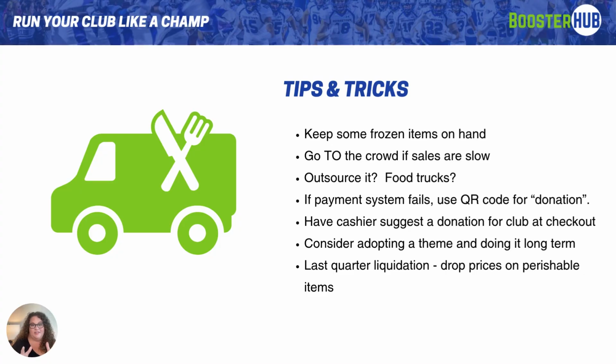Consider adopting a theme and doing it long term. We have a local high school band here in Texas that does a catfish fry every Friday night, and they're known for it. So all the other schools that play at that particular school know that on Friday nights you can go there and get the catfish. It's a big operation and they have to plan for it, but it's gotten to be famous and they sell more because of it. So if you can think of something that you can incorporate into some of your school spirit and your activities and make an event or food that your concession stand is known for, it'll help you boost sales.